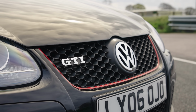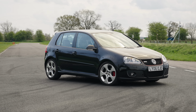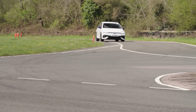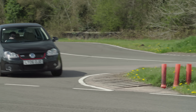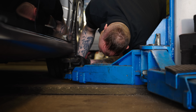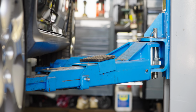You know the drill by now. We're giving away this Mk5 VW Golf GTI that we're turning into a Golf R beating track car for £10,000, only using parts and accessories found on eBay. In the last episode, the Golf R trounced our stock GTI by 5.5 seconds around Curborough sprint course. So we're back at BRS Automotive, aka PH Project Car HQ, to give the suspension, brakes and tyres a major makeover. Let the modding commence!